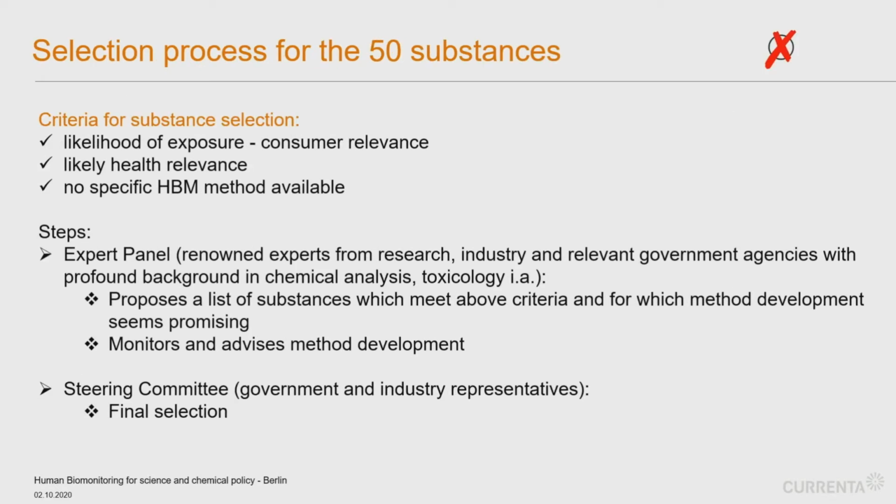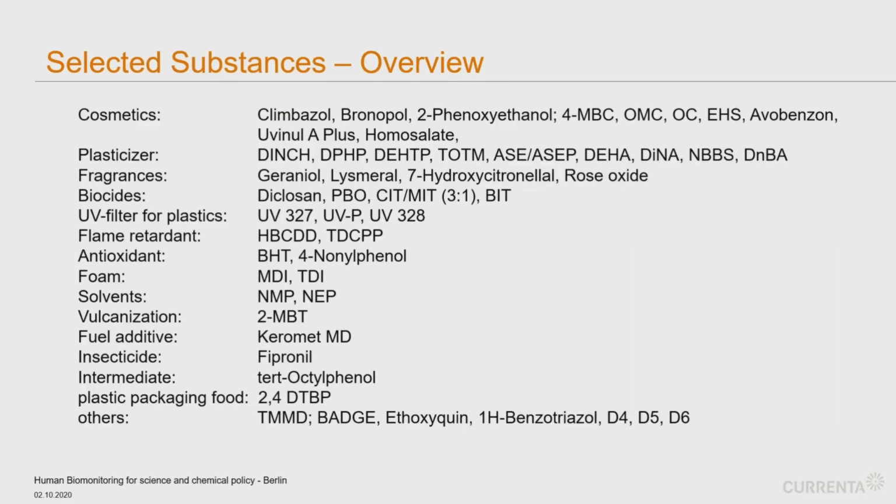So what was the selection process? We had 3 criteria for selection. This is the consumer relevance, health relevance, and of course, the fact that no method is present. Formally, we had 2 panels. We had the expert panel consisting of experts from research, industry, and government. They propose a list of substances which meet these criteria and for which method development seems promising, and they monitor and advise the method development until finalization. The second committee is the steering committee from government and industry representatives. They are responsible for the final selection each year of the substances.